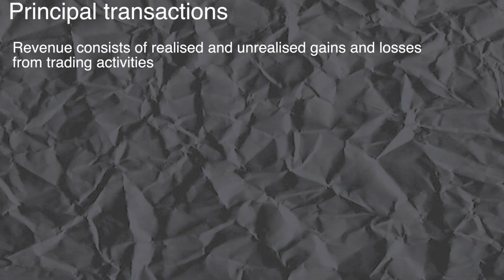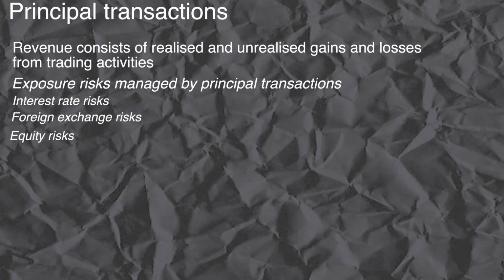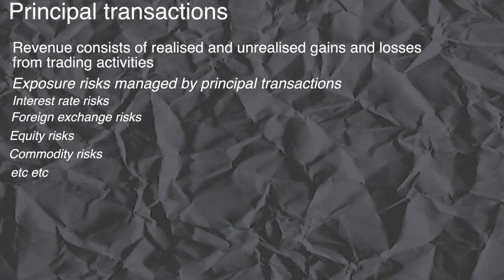Principal transactions refers to the actual investments made by the firm, either using their own money or on behalf of a client. These activities are either to help generate additional profits from the capital that they own, or to hedge against risks that the bank has exposures to. These include interest rate risks from central bank policies, foreign exchange risks from geopolitical issues, equity risks that originate from the stock market, or commodity risks from products such as natural gas or crude oil.